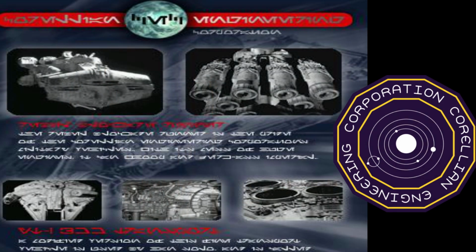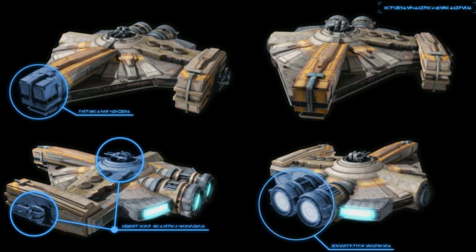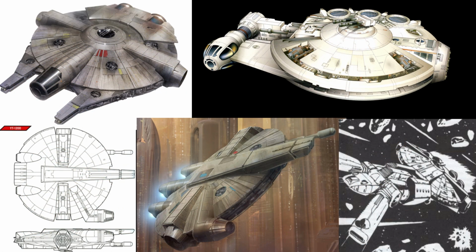This video's all about the Millennium Falcon. Manufactured by Corellian Engineering Corporation, the company that had been making similar looking ships since the time of the Old Republic, most notably in the form of the XS Stock Light Freighter. The Falcon is a model YT-1300, one of the most popular lines of ships in the YT series.